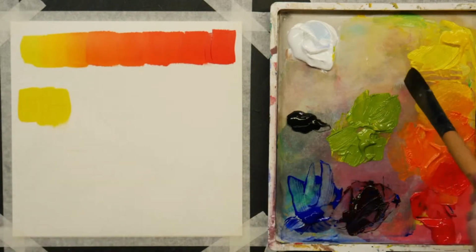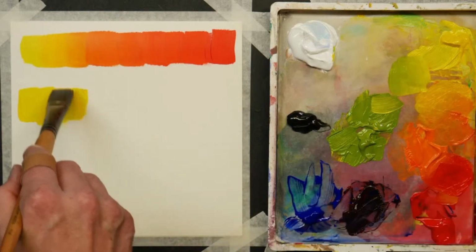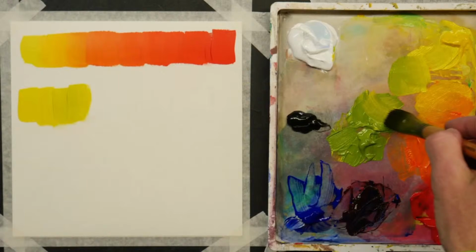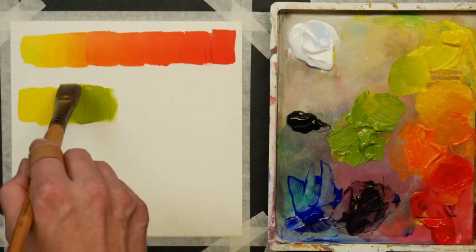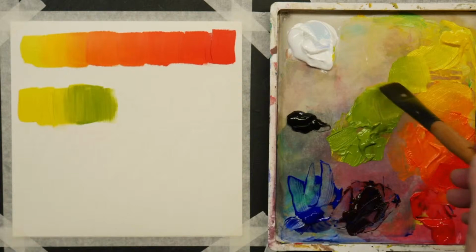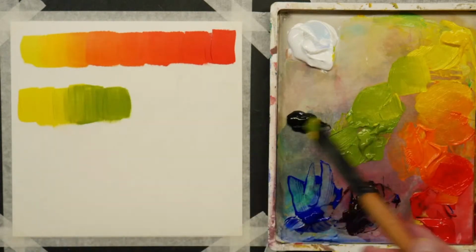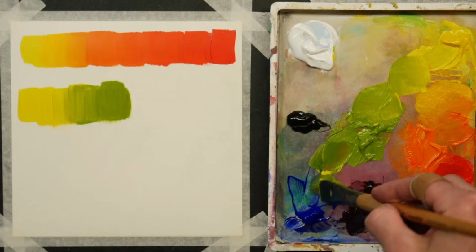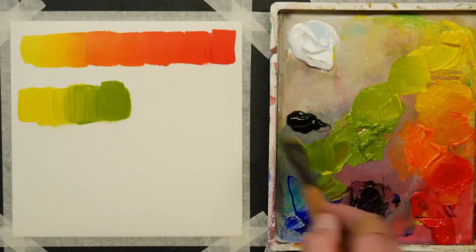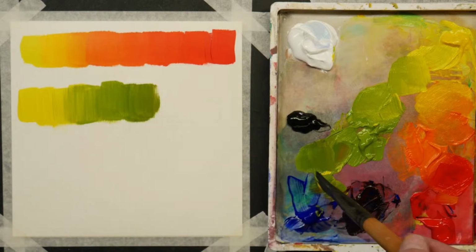So if we start mixing in between the yellow and the blue, we're going to start adding in more blue, basically through this green that is here. So we get to the middle, where the green is, and then we'll start adding more blue, make it a blue-green. Oops, I picked up a little bit of the violet there. I was not really intending to do that.